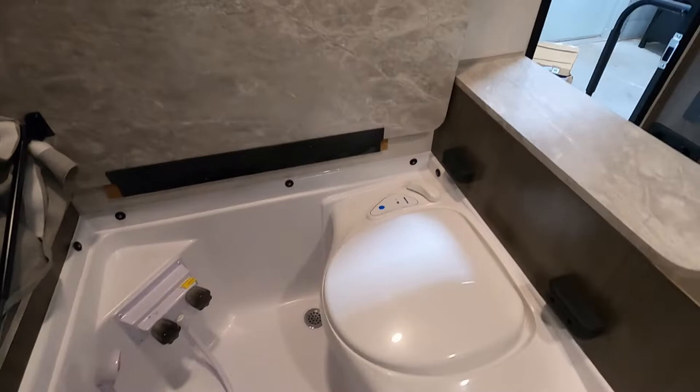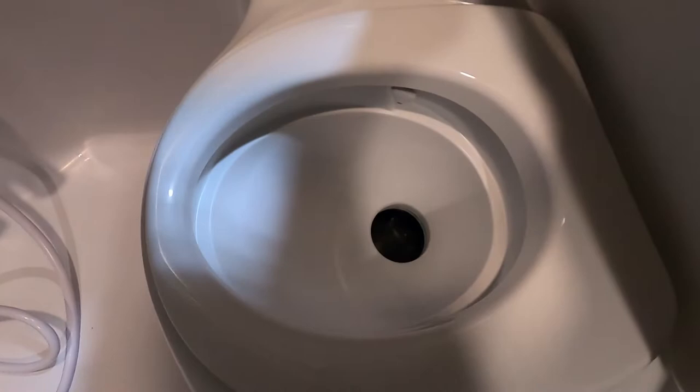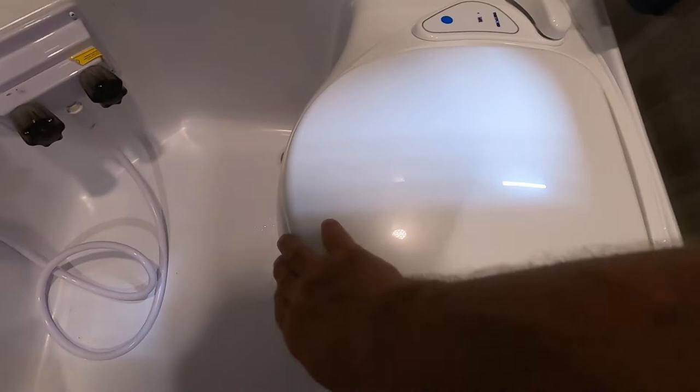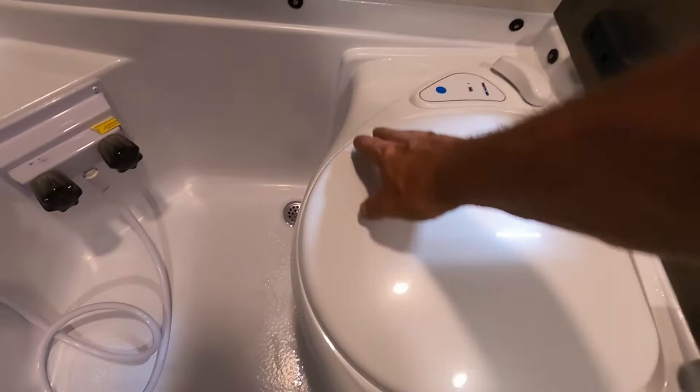I'm gonna do a quick video real quick here to show you how to use this toilet. So you can open and close this. You always want to keep that closed and your lid down when using. Turn this inward, and then when you flush, you'll push this blue button, and then after you flush, close that back up, put your lid down. Show you how to prepare this for usage.